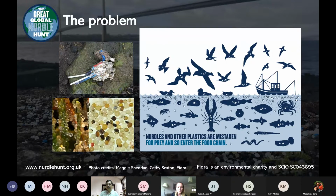And finally, nurdles can also accumulate toxins on their surface when at sea. And nurdles have been found to be particularly good at this. They can attract and concentrate chemical contaminants found in the sea to their surface in very high concentrations. So for example, one study has shown persistent organic pollutants, which are long-lasting harmful chemicals, have been found on nurdles at over 1 million times background levels.